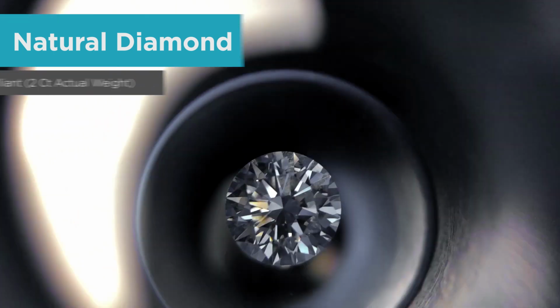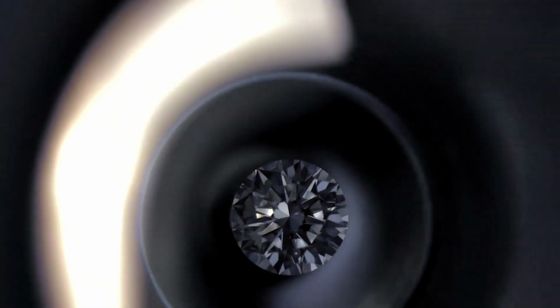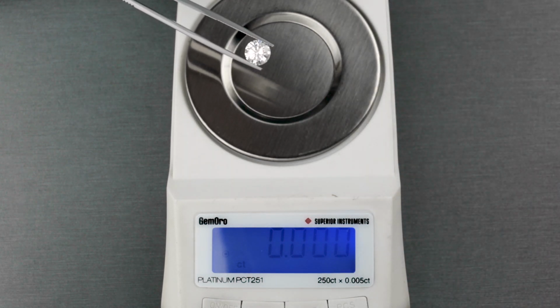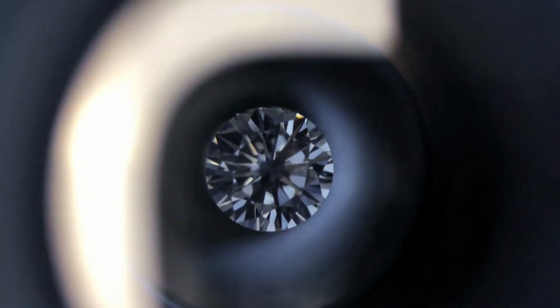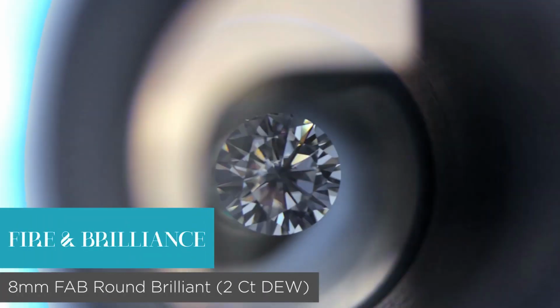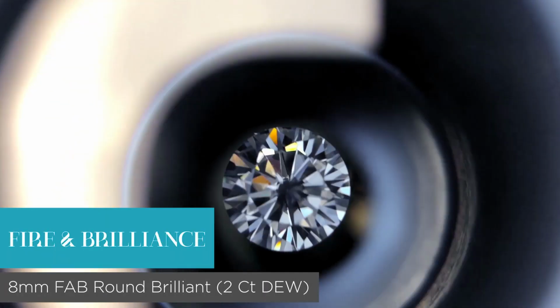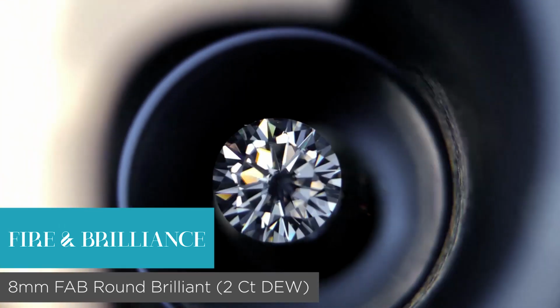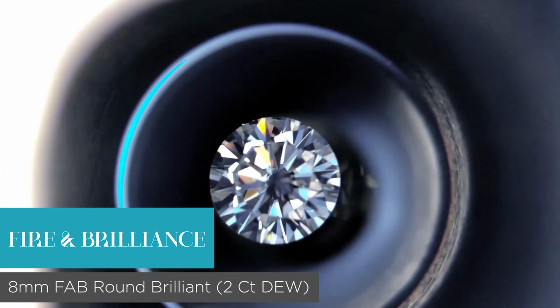The moissanite now is measured by diamond equivalent weight. So the question is, why is it measured by diamond equivalent weight? It's because a moissanite is usually and typically used as a diamond alternative. So normally when people are looking to buy a moissanite, they want to know what a 2 carat diamond will look like visually.